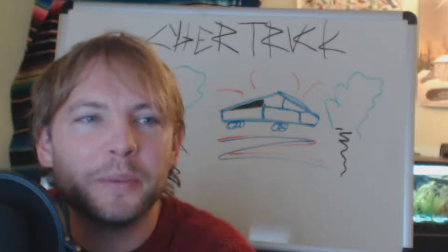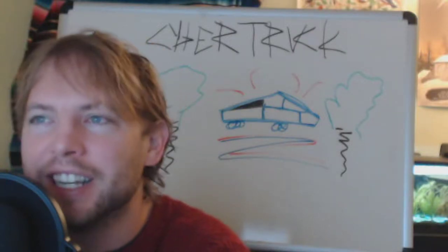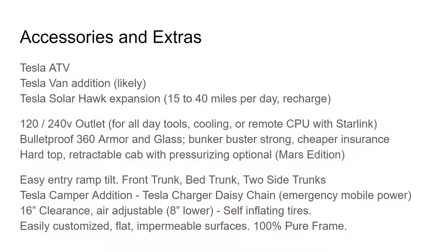It's going to come with something called the Solar Hawk expansion. That's going to recharge up to 40 miles per day, which is very impressive if you're doing a long extended camp out. 120 and 240 volt outlets for the power if you're in construction, all your tools, it'll cool a fridge-like item.